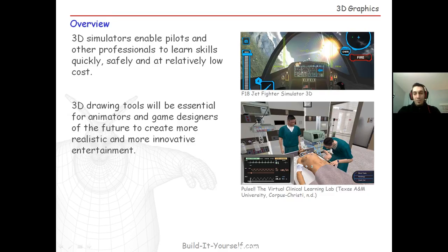3D tools are also extremely important for the future of the game industry and animation industry. 3D graphics allow you to create more immersive and innovative environments that are easier to edit and far more dynamic than what 2D animations could do.